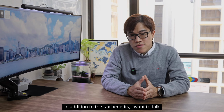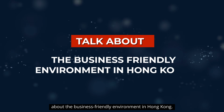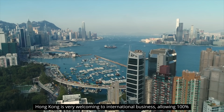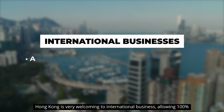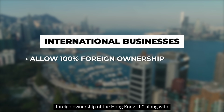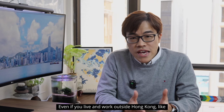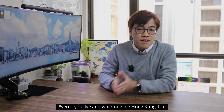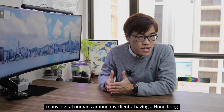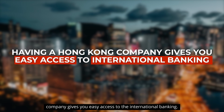In addition to the tax benefits, I want to talk about the business-friendly environment in Hong Kong. Hong Kong is very welcoming to international business, allowing 100% foreign ownership of the Hong Kong LLC along with the international banking infrastructure. Even if you live and work outside Hong Kong, like many digital nomads among my clients, having a Hong Kong company gives you easy access to international banking.